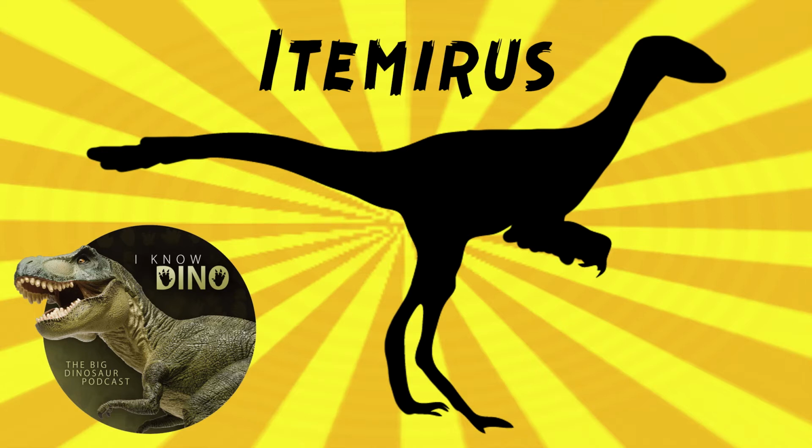in the Bissekty Formation. It's depicted as having a long tail, a snout with teeth, sharp claws, and feathers on the body. However, only a small, damaged fossil braincase has been found. Oh man, that is not very much. No. Basically just the top back of the head?